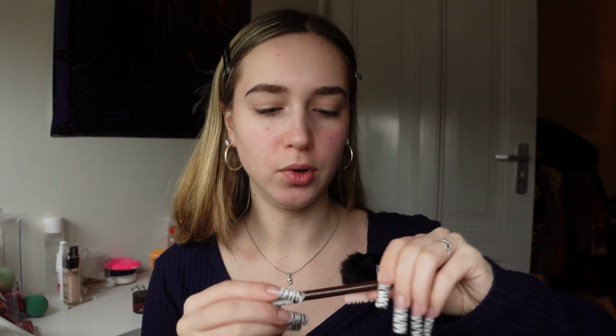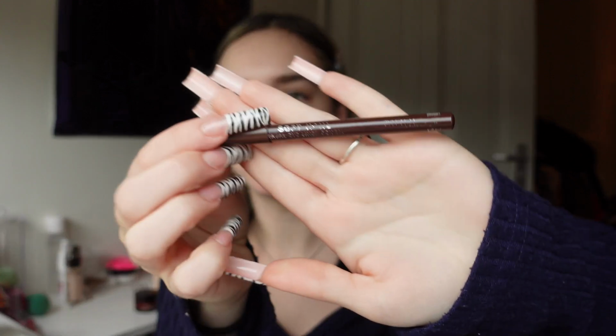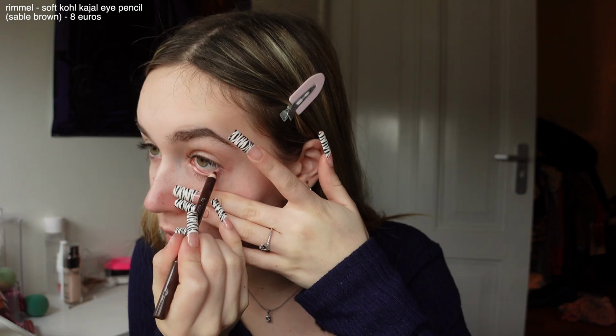No. Then I will go into my waterline with this soft pencil. This is just an eye pencil. The whole writing has fallen apart. It's already pretty small. I use this literally every time I do my makeup. It's the brown one from Rimmel, because I have a bunch of different ones, but this is the soft cool one. And I will just harass my waterline with it. Literally, not even joking. Pouring down. My eye is watering. It's been watering all day and this is not the time to have a watering eye.